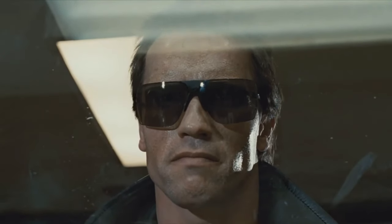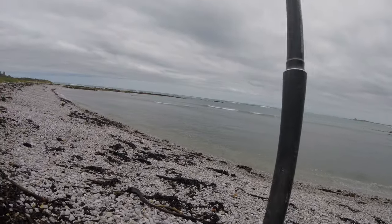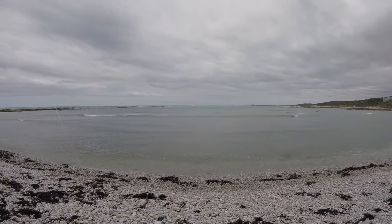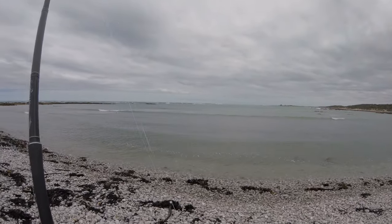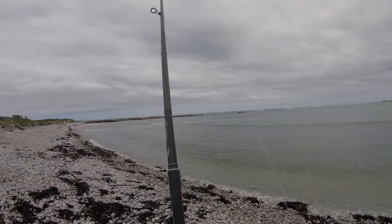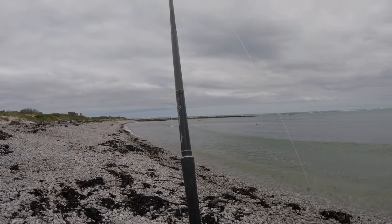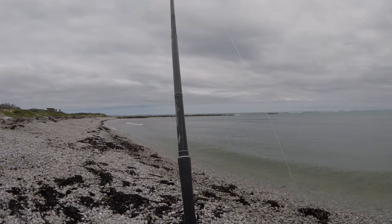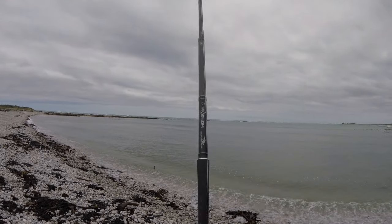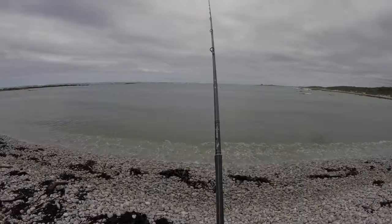I'll be back. Alright, good morning, guys. Day two. Today I'm giving the mustard circle hooks a go. It's a one hook. Let's see how this turns out. I've not fished Suiderstrand in a long while. Let's see how it goes. Hopefully it turns out good.